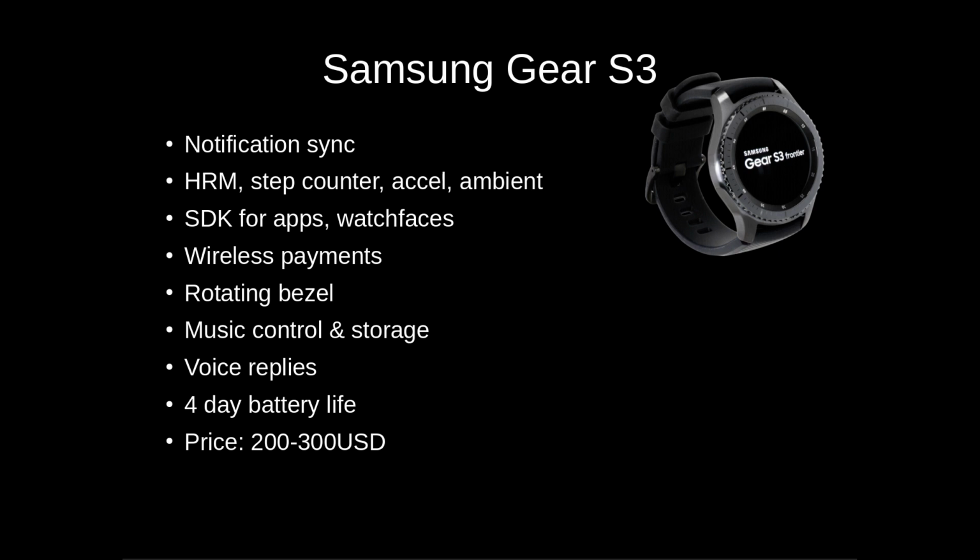Okay, this is I think one of the closest replacements we have yet. So there is notification sync, of course. This is a Gear 3. It runs Tizen, so it will get long battery life. Heart rate monitor, step counter, acceleration, ambient sensor, so very typical. SDK, so you can make watch faces and apps for this watch.